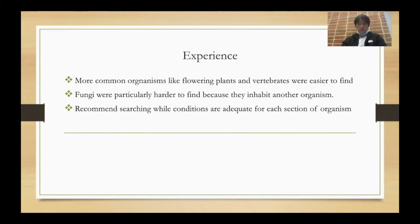Our last point is that we recommend searching during the times that the conditions for certain organisms are at their best. This could also be done by first researching what organisms you want to find before going out into the environment, because some of the organisms you might be looking for might not necessarily be out at the time of day because of the environmental conditions, whether it's the weather or just the climate in general.